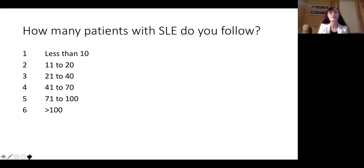So I want you to think of how many patients with SLE do you follow? Because the more you follow, probably the more experience you have with difficult patients. So some of you are less than 10, and some of you might be up to more than 100, and some of you in between.